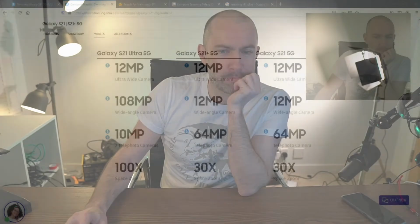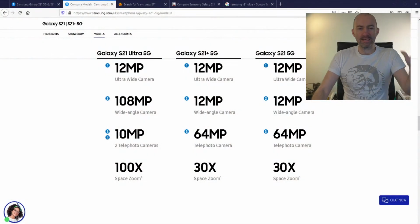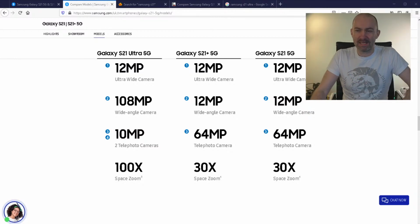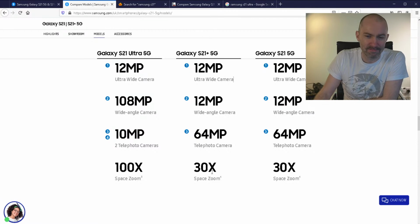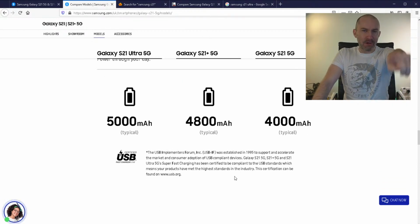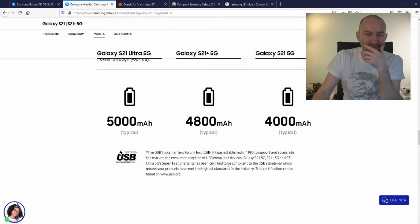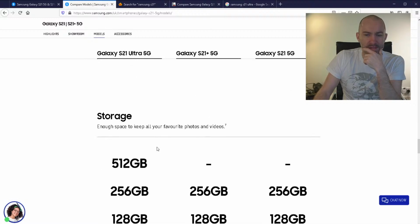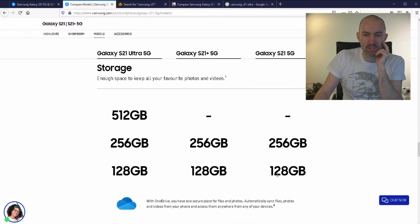Right, so let's jump back. This is the longest specification review ever. I'm taking my time, I'm going on a lot of tangents, but we'll get there. So here's the battery: 4,000 for the smallest, for the 6.2 inch phone, 4,800, and then 5,000. And then you've got 128, 256, and the Ultra has 512.